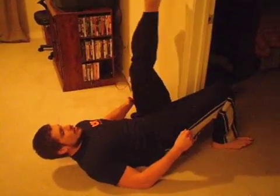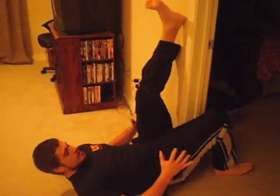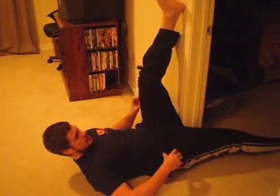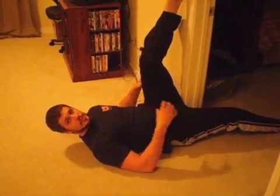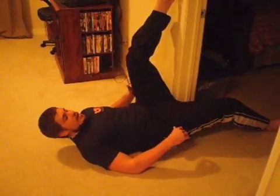So the first stretch is the hamstring stretch. You'll get a doorway. Come and lay down. Prop your leg up against the doorway, and you'll take this leg and you'll straighten it out. What this does is that this leg tries to pull the pelvis backwards, and this leg will try to pull it forwards so it neutralizes your pelvis so it doesn't stretch your low back.